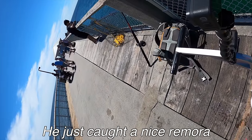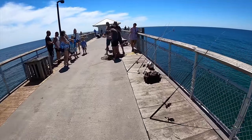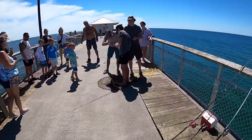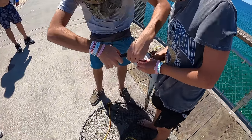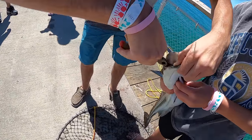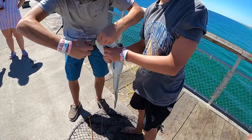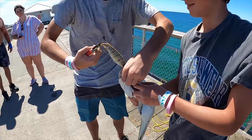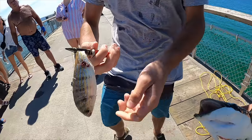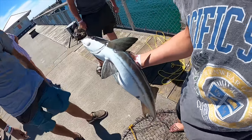Yes. Oh, nice. Nice. Did he eat a pinfish? Yeah. Or something? Nice. He just threw a live one in there. Oh, cool. It wasn't even hooked. He was just so far down the throat. Oh, that is crazy. He wanted to keep it. He wasn't even hooked. That is so cool.